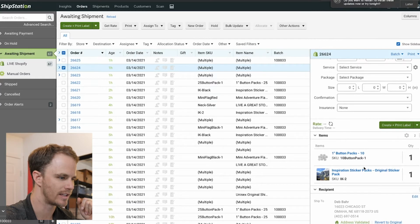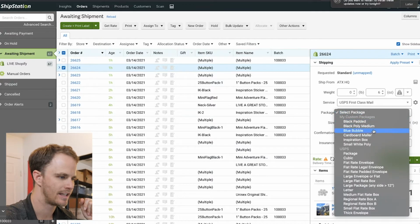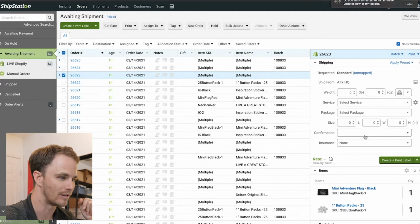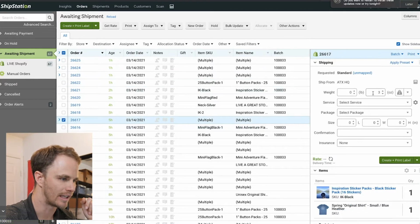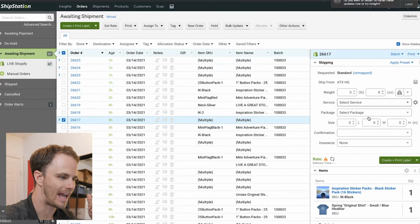So let's look at this next one, 10 button pack and stickers. That's around that, first class, and black poly. Let's do the smaller one. And so it's basically just a lot of going through and looking at what these different options are. This is a flag with some buttons, 25 buttons. Go through USPS first class. It's a lot of repetition. It auto-populates, boom, add it to the batch. So we're going through and looking at adding all of these and categorizing them so that they get the right amount of shipping.